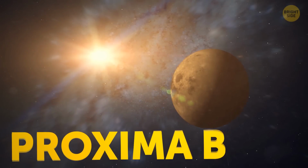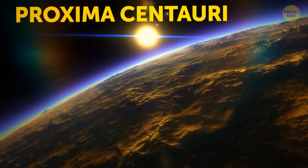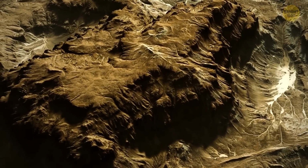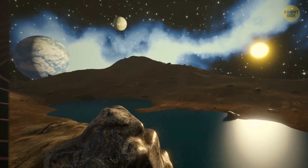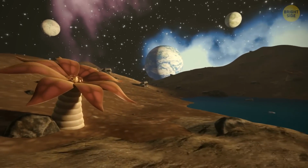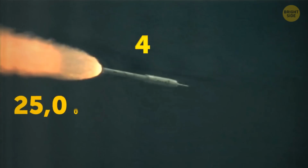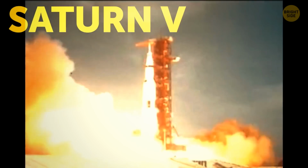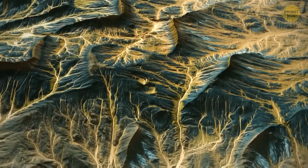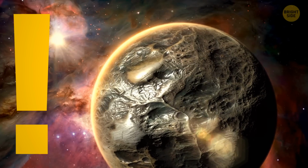Proxima b is the closest Earth-like neighbor we have. It's a small rocky world that orbits the closest stellar neighbor of our Sun. It orbits the star's habitable zone, an area that's far enough from any star to have moderate conditions, not too cold and not too hot for liquid water to at least hypothetically exist. If you tried to travel to Proxima b at a speed of 25,000 miles per hour, which is the speed of the Apollo moon rockets, it would take you over 112,000 years to get there. You might not be able to breathe there. No one knows if Proxima b has an atmosphere.